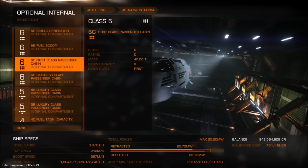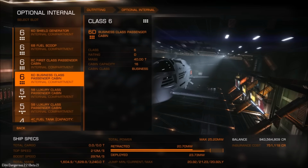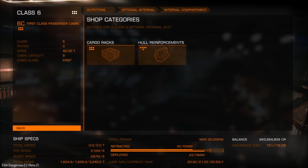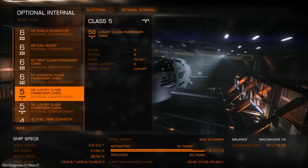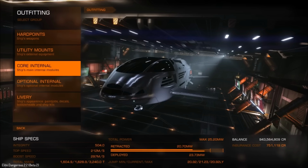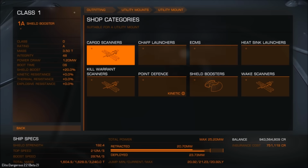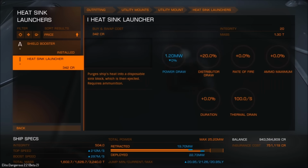I think that there should be a little bit more restrictions and stuff like that. Like maybe if you're flying an Anaconda versus a Gutamaya ship, the most you can fit on there is business class or economy class. Same thing with a Type 9 or a Keelback or something like that, that you can only fit economy class on those ships. But I'm sure that there's going to be a lot of people who don't agree with me on that particular topic.